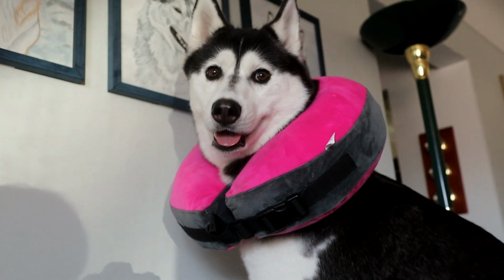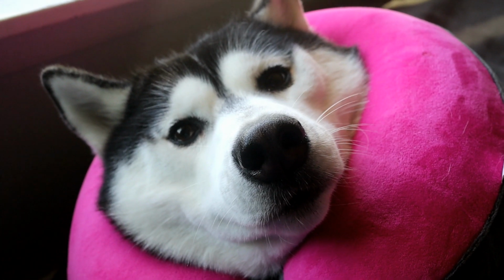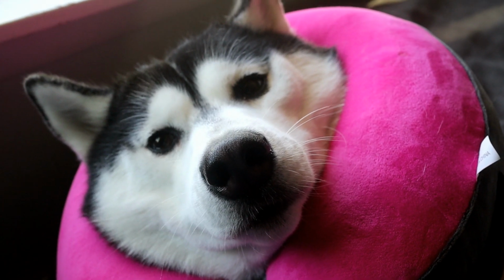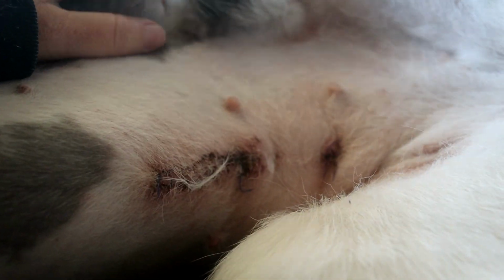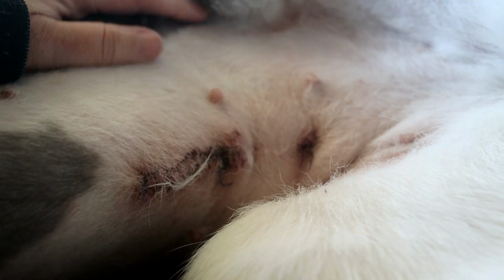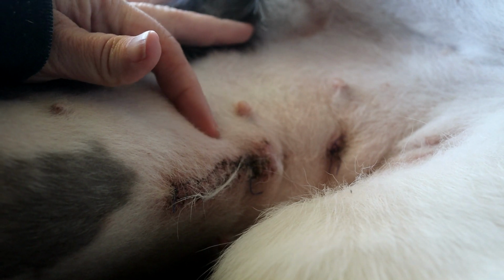The biggest side effect is right after surgery, they have a much larger incision than their spay incision, which I can actually show you guys the incisions. So these are the two incisions that she got. The smaller one is the spay incision, and the larger one is the gastropexy. And as you can see, it is a much larger incision.